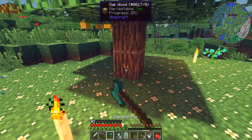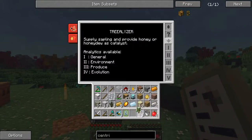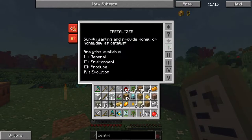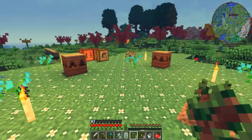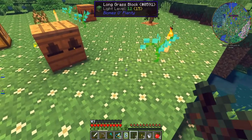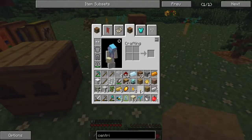Well, let me cut down this tree and get saplings from this, and then we can do the treeolizer on this as well. Okay, so now this is an apple oak sapling, which has been analyzed, so hopefully it will be faster. I don't know if that's how that works, but we'll see. And I'm also gonna plant one of these red spruce saplings out here, because I have it and there's not really a point in not planting it. So let me pick that flower back up and put that back down.